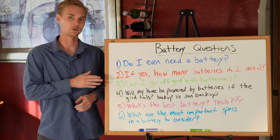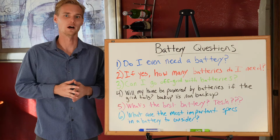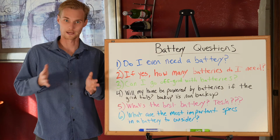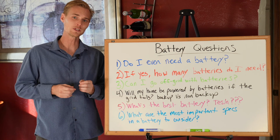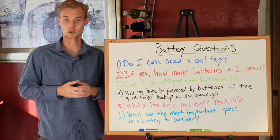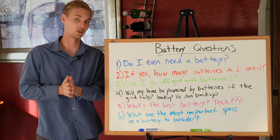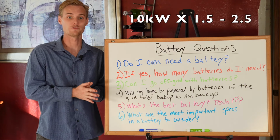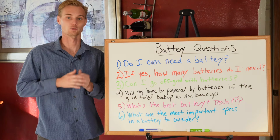So now number two, how many batteries do you really even need? Now this also needs to be divided up into two categories. The first category is those, like I said, without good net metering. And the simple answer is if you take the kilowatt size of the system, let's say, for example, you're installing a 10 kilowatt system, you're going to need at the very, very least 15 kilowatt hours of battery storage, upwards of even 25. So it's about 1.5 to 2.5 times the ratio.